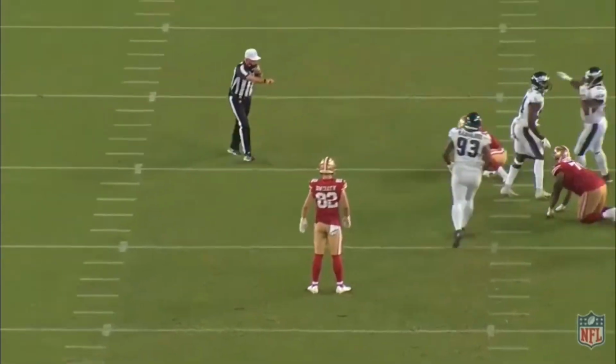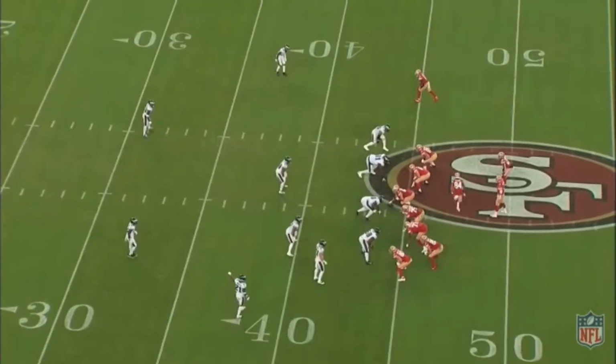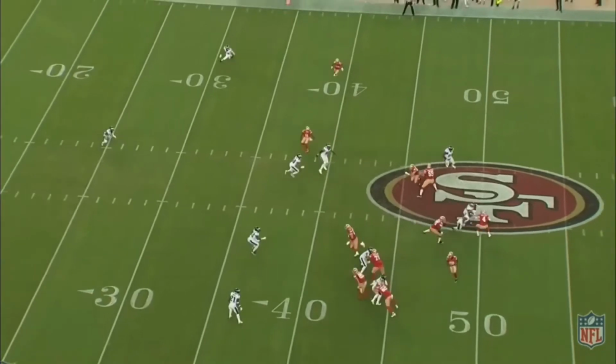But yeah, now Genard Avery gets the credit for this sack on the stat sheet, if I'm not mistaken. It might be updated since I saw it, but Javon Hargrave did have a part of this as well.